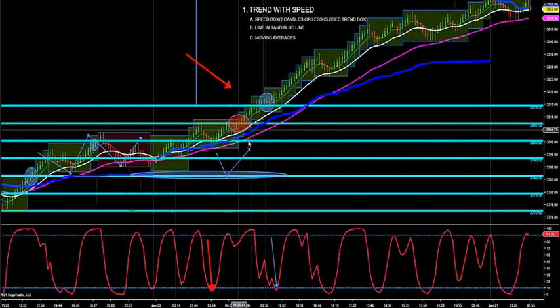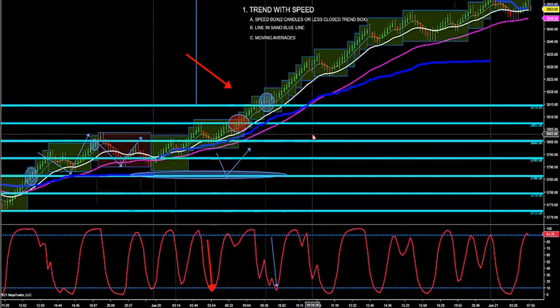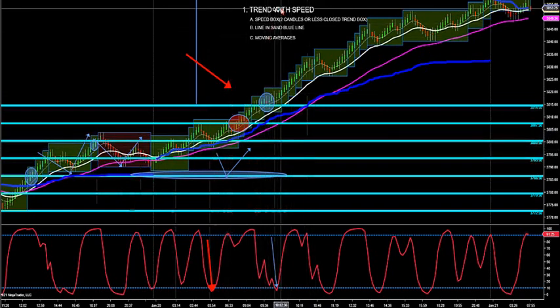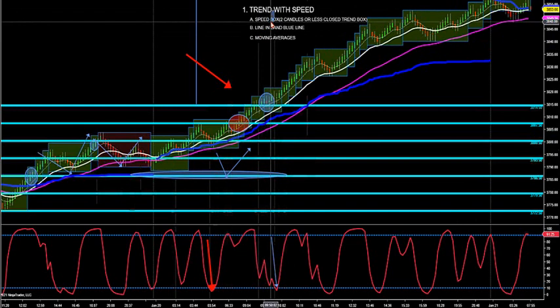If these things are sideways and going up and down below each other, you do not want to trade retracements. You're going to get your butt kicked. They're going to keep taking your stops. But in trend markets, you can really cherry pick trades. So that's three ways to find trend right there.